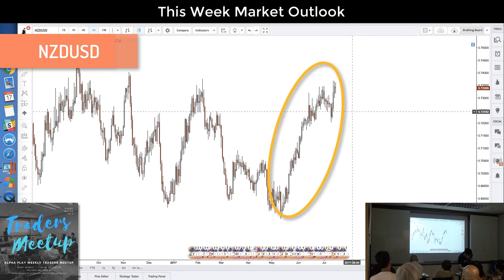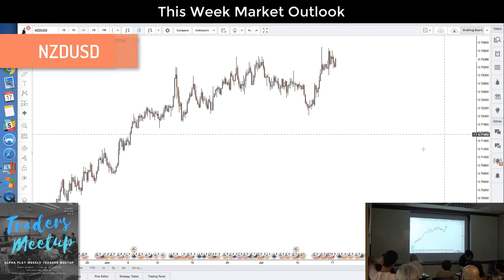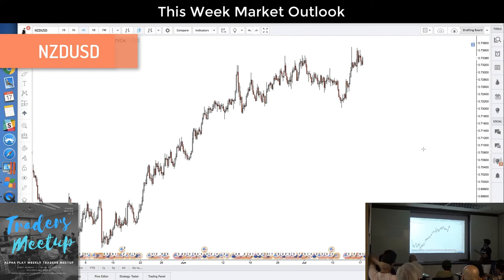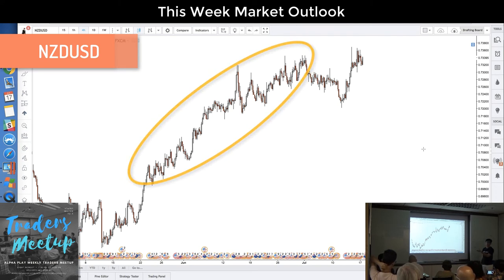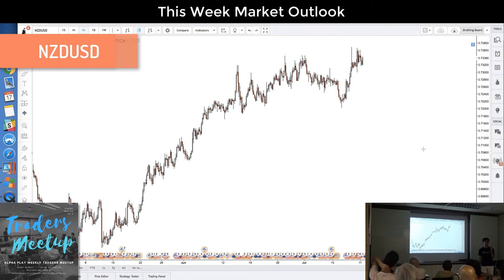If I zoom in to H4 though, you can see this entire move up here, starting from here all the way up to this part, there is a lot of overlapping, meaning price moves up, comes down, moves up, comes down, moves up, comes down, moves up, comes down. This is where it forms your slow correction up. At one point, this entire move would lose momentum and you would see a down move. But how do you know that the down move has started and has been confirmed? You need to look at this.